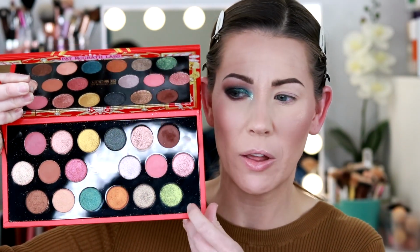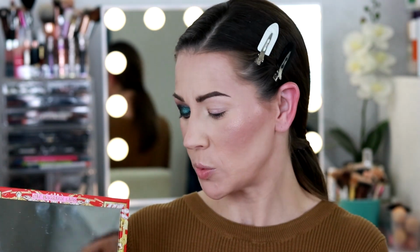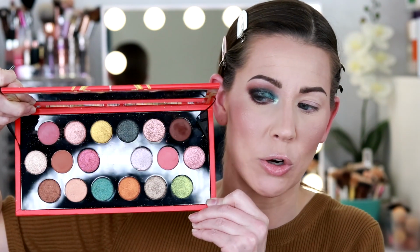In my humble opinion, I know it's early in the game and I'm still on the first eye look, but I would say in comparison to the last palette from last year, this palette is more for your everyday consumer. Last year's palette had more multi-chromes, more sparklies, more eye-catching shades, if you will. This one is a little bit more, like I said earlier, toned down, a little bit more everyday wearable, which might be what you're looking for.